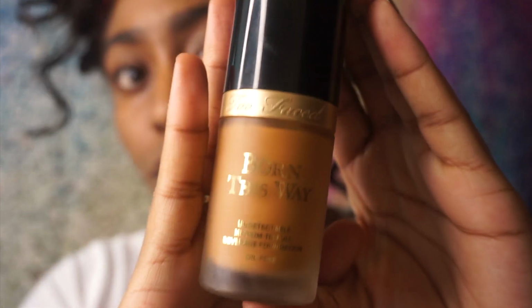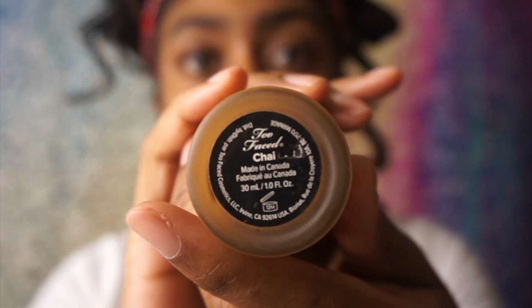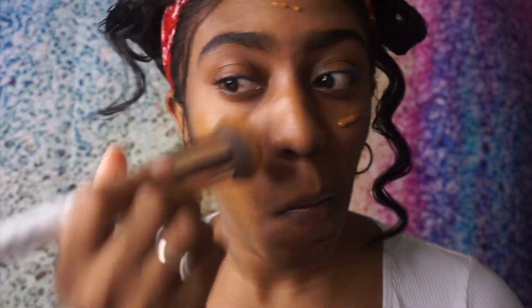Alright, now that the brows are done, I'm taking my Too Faced Born This Way foundation in the shade Chai. This is one of the shades that Jackie Aina created, and I'm just going to be blending this all in with my Real Techniques brush and my BH Cosmetics brush.